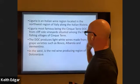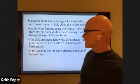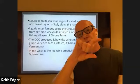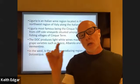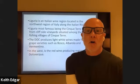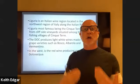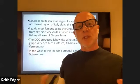But here they actually produce a selection of primarily white wines. Vermentino is a white grape variety. And again, if you think about this region, because it hugs the coast of Italy, if you think about even 100 years ago or more, most of the food that we consumed was food that was readily available for us. We didn't have refrigerated trucks. We didn't have frozen things. So you always had the fresh food that was available.